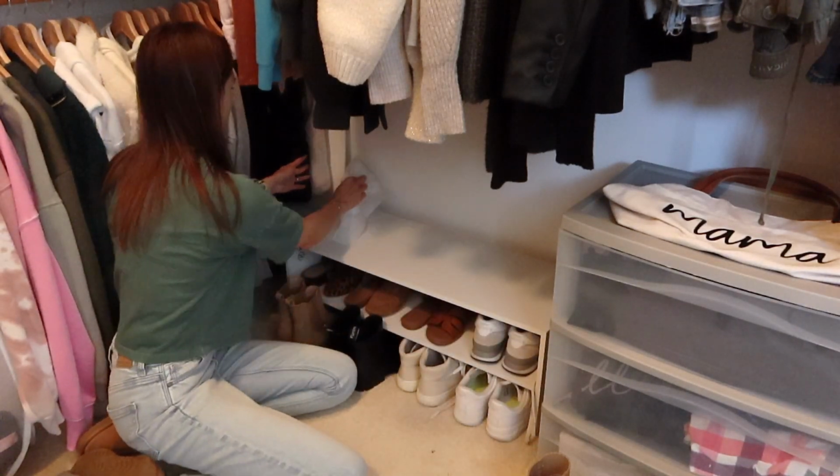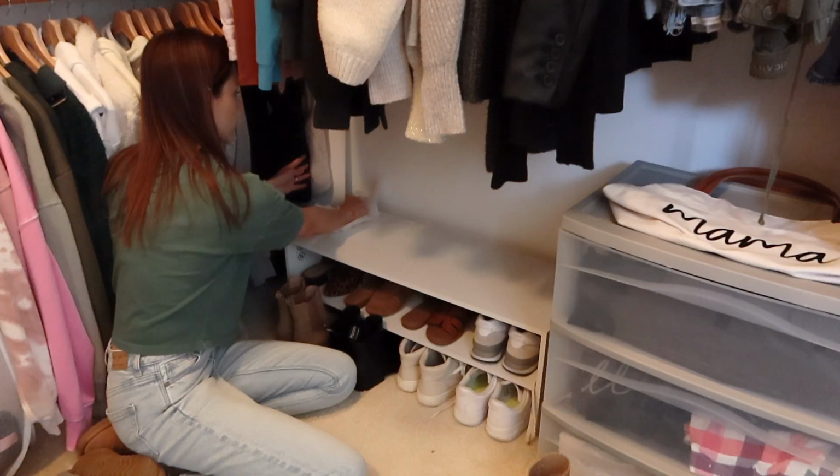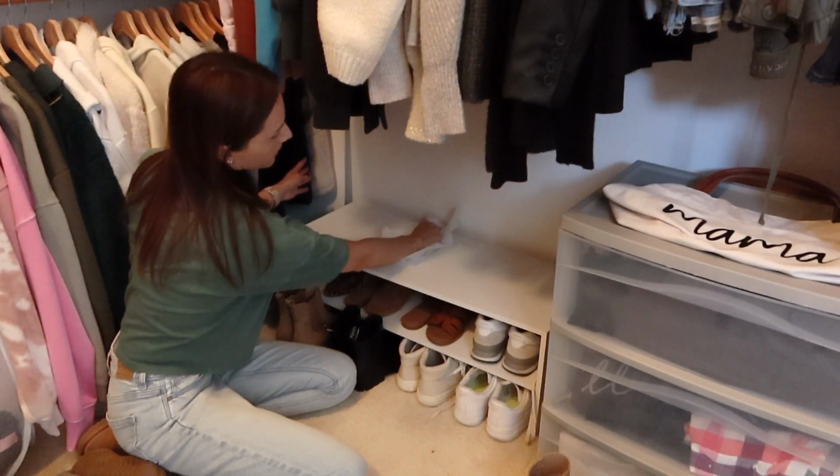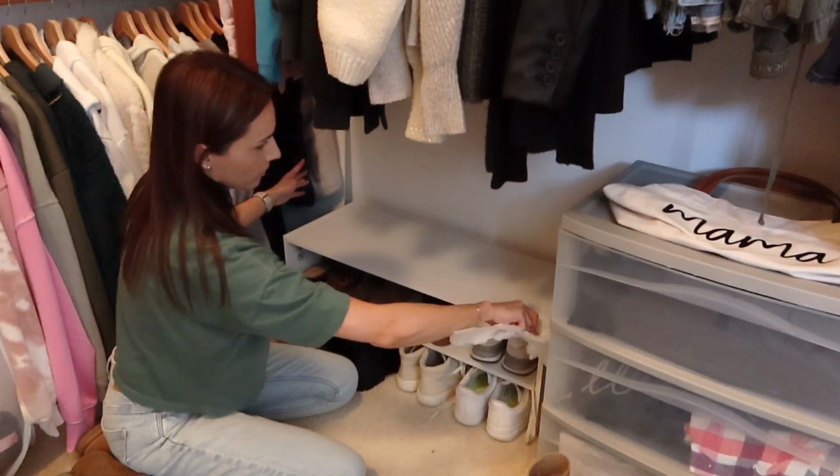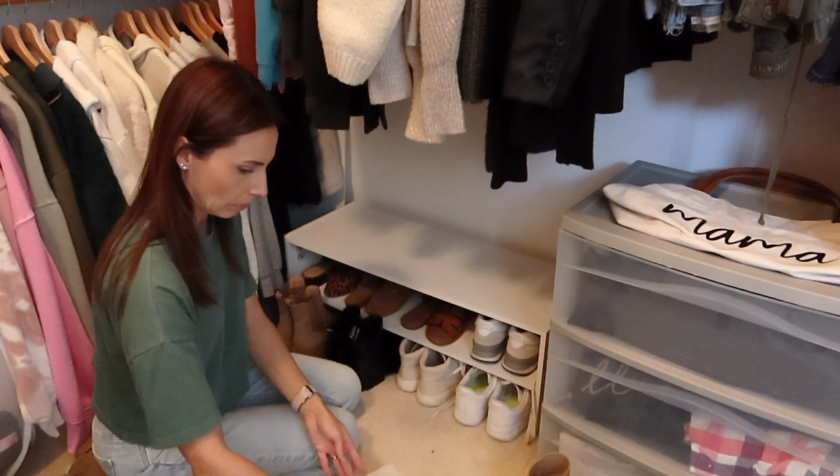It was really gross, and so in doing so I also went through and decluttered any shoes that I did not want anymore, and then rearranged them a little bit better because the shoes that I have changed from the time that I actually put the shelf together.